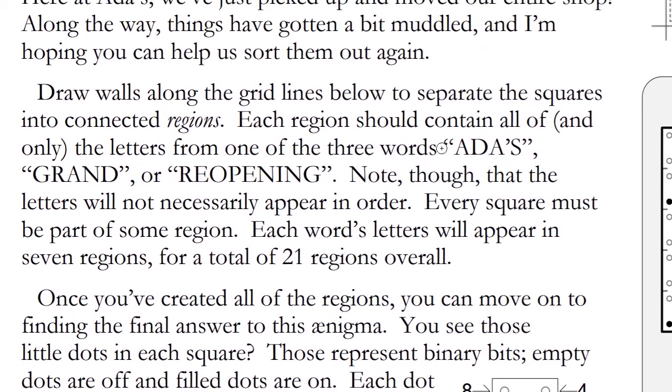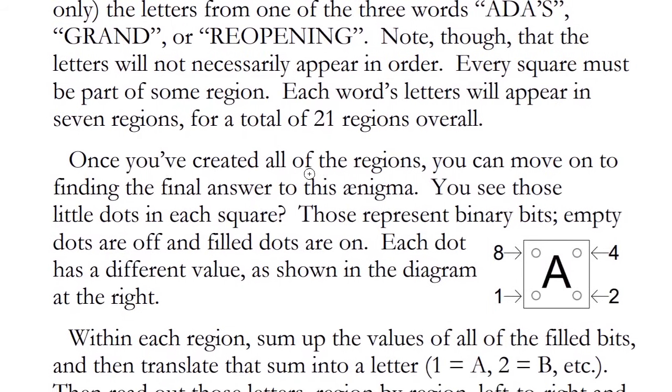Could probably figure out 7 regions, each word's, so 7, okay, 7 for each word. I see, okay. Once you've created all of the regions, you can move on to finding the final answer to this enigma. You see those little dots in each square.